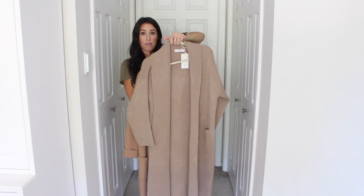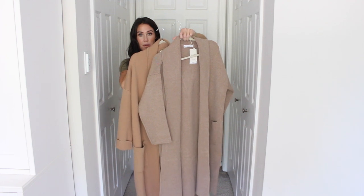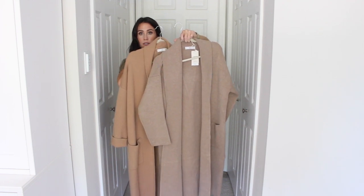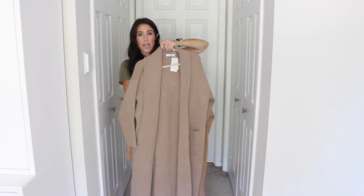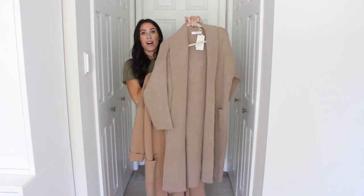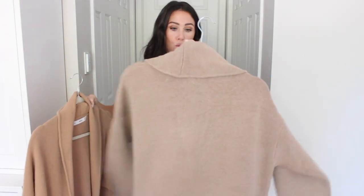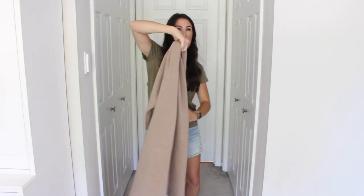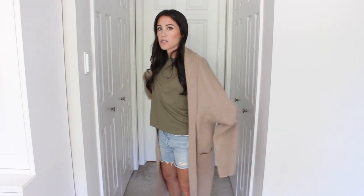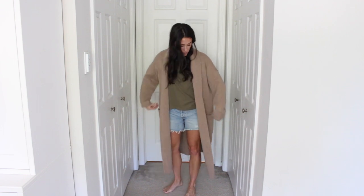I love this medium brown color. It is a little similar to the camel. You can see the camel has a lot more warmth to it, but this one is so pretty. I love this color. So definitely check this one out. In the new one, I went with a size small. I debated between the extra small and the small. I think in the gray one, I did get the extra small. It's an oversized fit, I think, no matter what size you get.